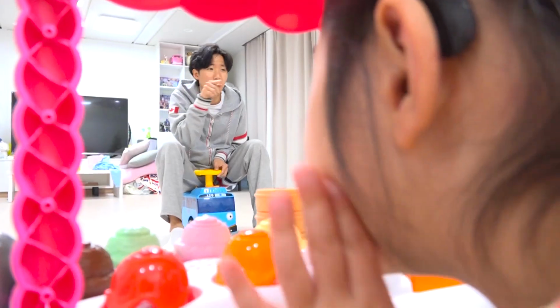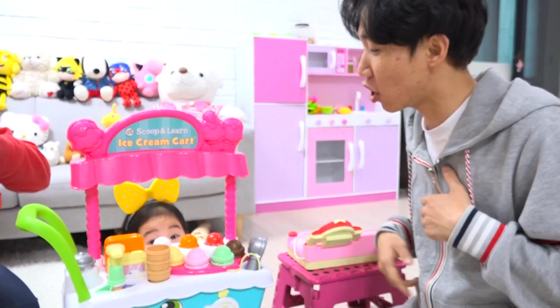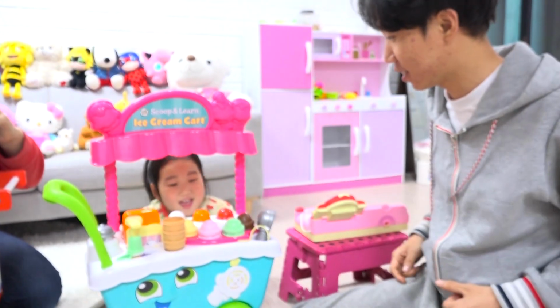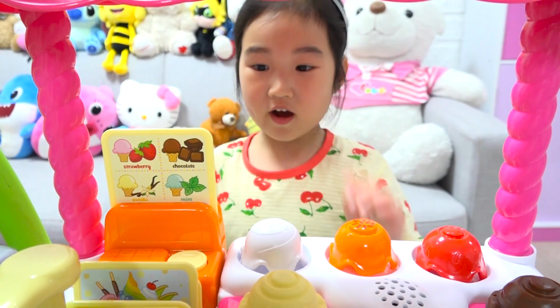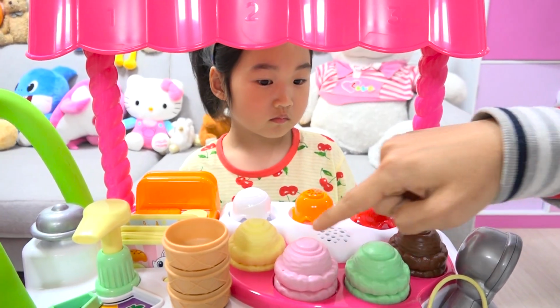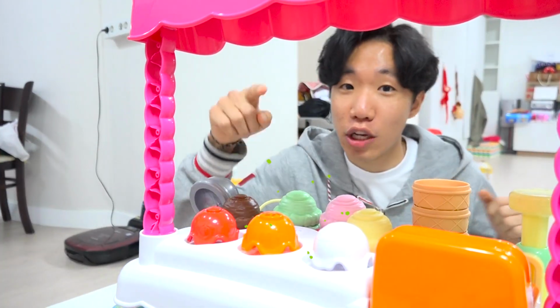We got better ice cream! Oh, this one! This shop looks better! Can I have some ice cream? Flavor. Green tea.